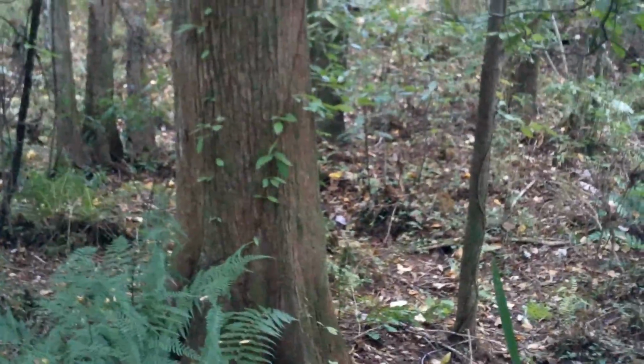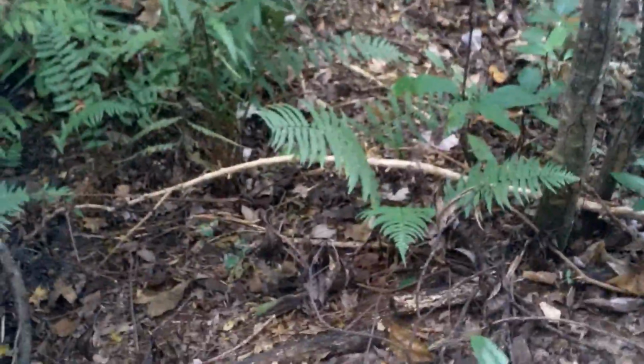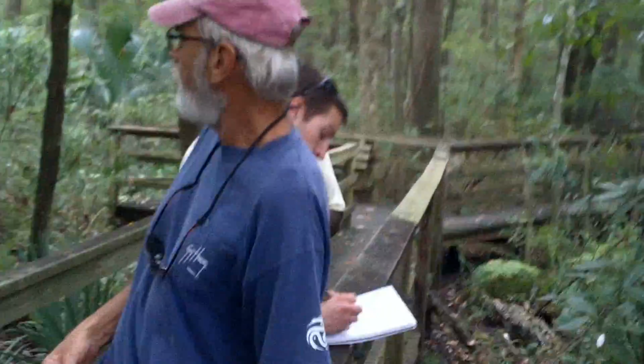Would the ferns be an indicator? Yes, ferns, beech trees, cypress, magnolia, ash trees, A-S-H. Beech, B-E-E-C-H. Where's an ash tree? I'll have to point one out on our way through.